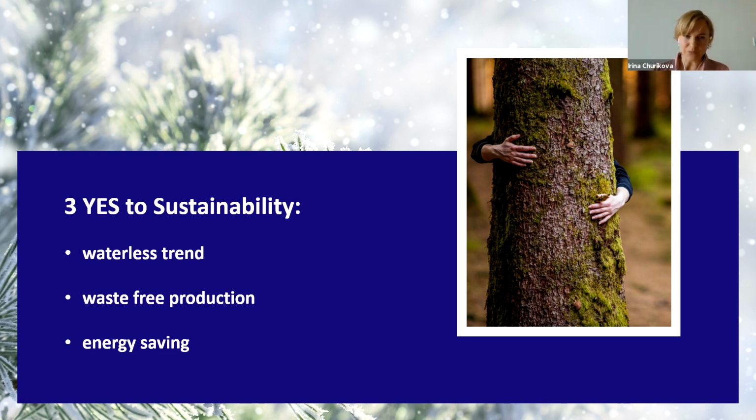Waste-free production. What are we talking about here? When we extract exfoliate, this liquid extract out of a tree trunk, we do not throw away the used raw materials. We use them for construction buildings. The same approach we use for every type of raw material that we may use. So we do not have any waste in our production, and that's really good as well.